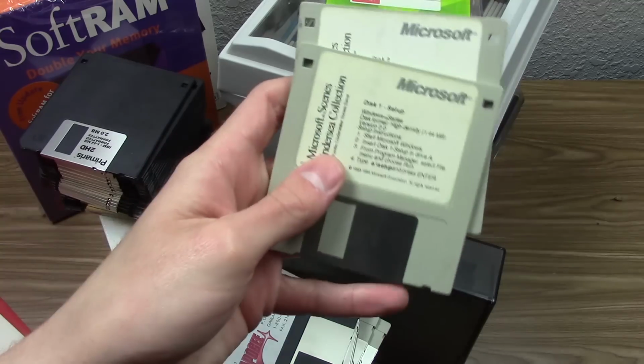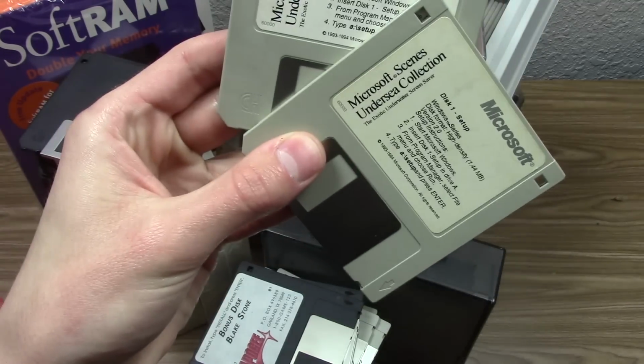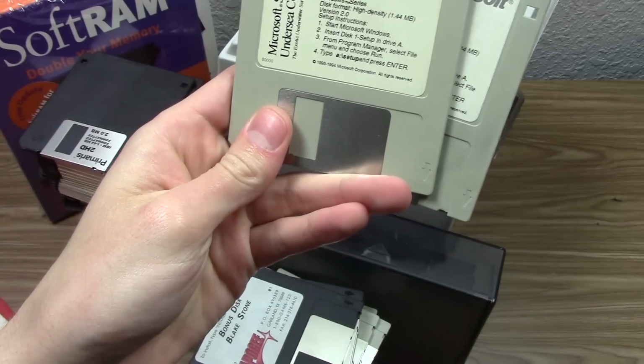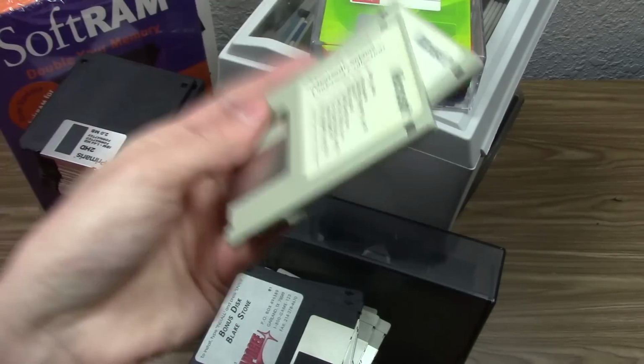And then we also got the Microsoft Scenes Undersea Collection. This is a screensaver. There's 2 diskettes here, 2 floppy disks. Yeah, it's a set of screensavers. It says the Exotic Underwater Screensaver, so pretty cool.